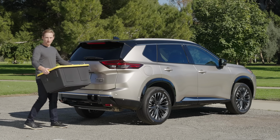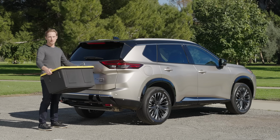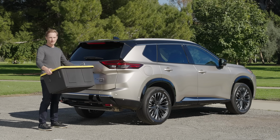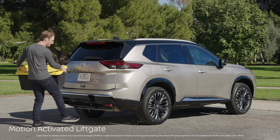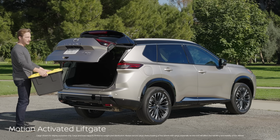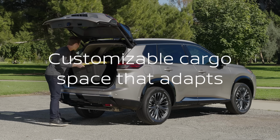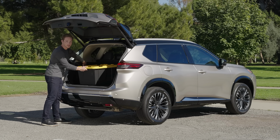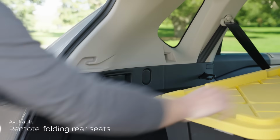When it comes to cargo and versatility, the Rogue Platinum here hits the sweet spot between weekend adventure and day-to-day practicality. It's got creature comforts I love, like this available motion-activated liftgate. Especially convenient when you have things in your hands. Another thing I love are these quick releases in the second row seat. They make loading cargo even easier.